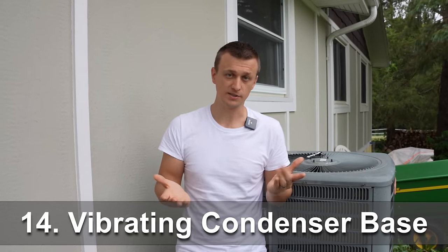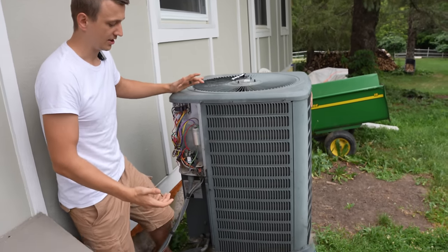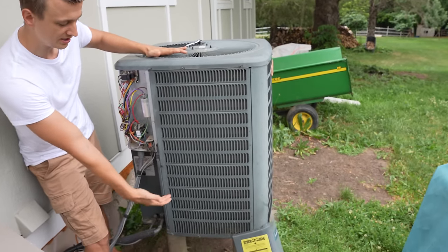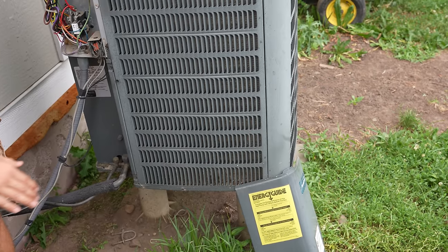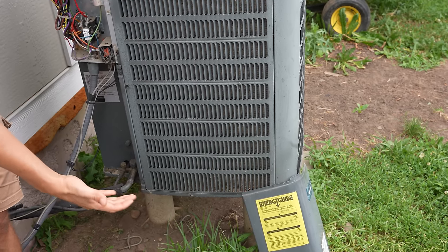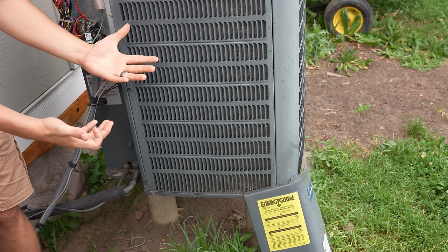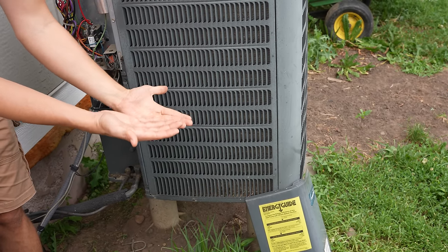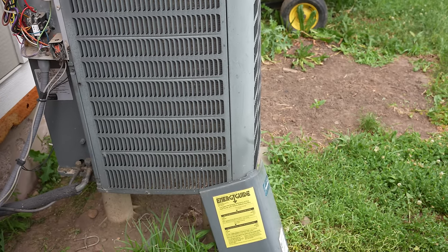And number 14, the condenser base is making noise. So on this unit, this would not be relevant, but on many air conditioners, they just have a slab underneath of it. And for many of them, that slab underneath it is gonna be plastic. What can happen with time is maybe the dirt gets washed away or the rocks kind of go away from underneath it and that pad becomes imbalanced. And once again, when the unit comes on and it starts to vibrate, that might cause it to shake a little bit and cause that pad to make a rattle noise.